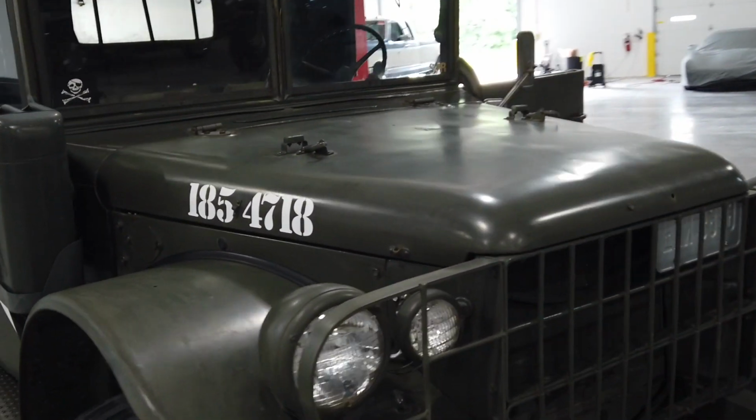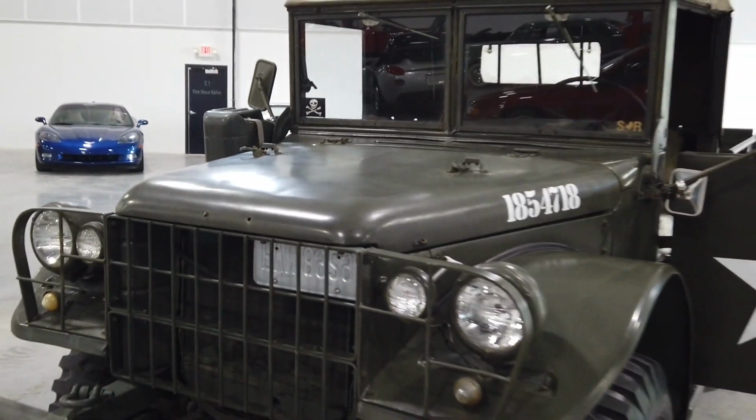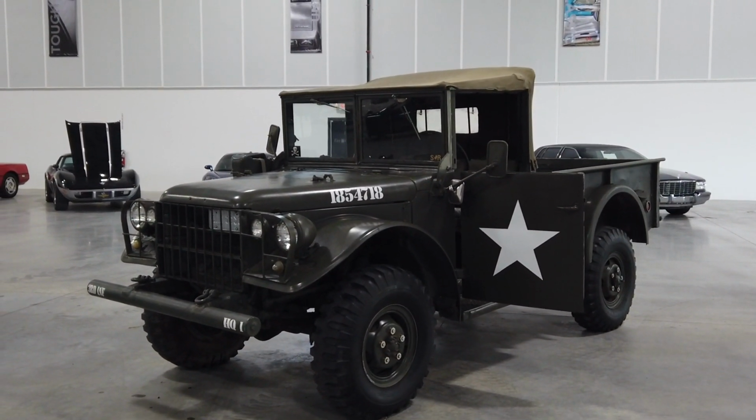It's got some patina overall on the exterior, but mechanically, this truck is in really good condition. It'd be a super fun truck to take out and get lots of looks in.